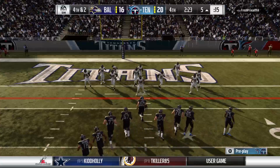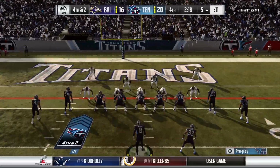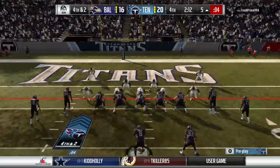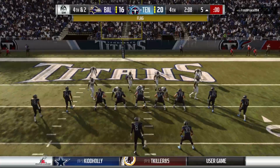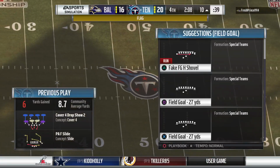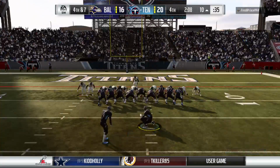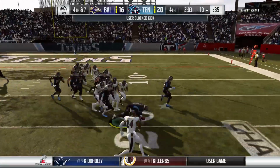The offense staying out. They're going to go on 4th and 2. And the play clock is going to run out here. They're in no hurry to get a play off. That's going to set them back 5 yards. So on 4th down, out trots the kicker in a big spot here. Oh, they get to the football. It's blocked.